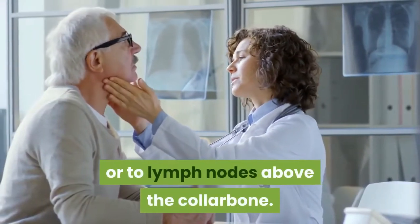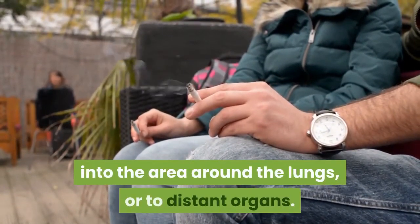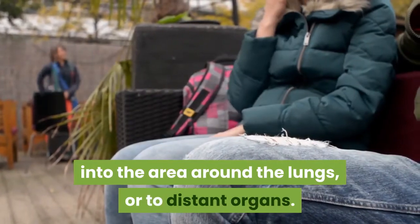Stage 3B. Cancer has spread to lymph nodes on the opposite side of the chest or to lymph nodes above the collarbone. Stage 4. Cancer has spread to both lungs, into the area around the lungs, or to distant organs.